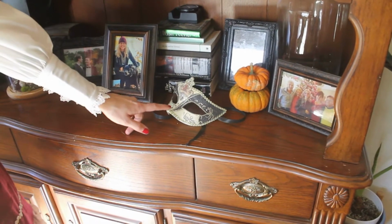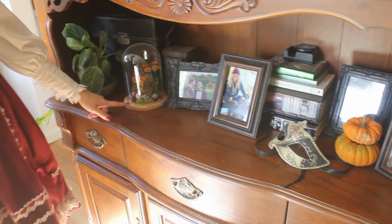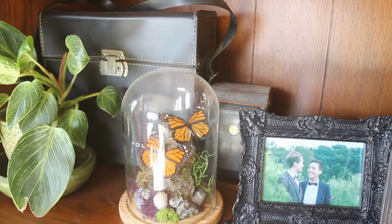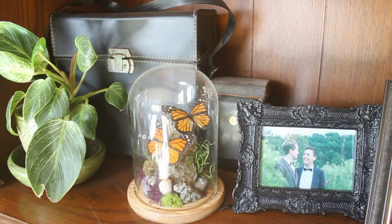This is a mask that my dad picked up from Venice, Italy. This is also an art piece from a tattoo artist that I love. One of Channing's favorite things are monarch butterflies, so I got that for them. And then Channing has these really cool old vintage cameras.